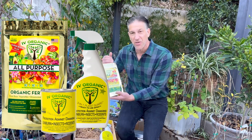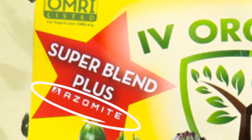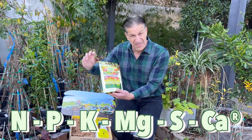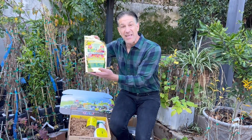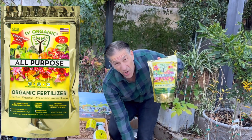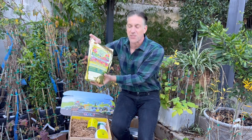And it also includes a bag of the Super Blend plus Azomite formula, which includes, again, all 6 plant macronutrients plus Azomite, which is crushed volcanic rock, to give your plants a lot of the micronutrient nutrition as well. What we're doing is subbing the 11.8 ounce bag with the 4-pound bag. It's an additional $50 value. With every trio gift box, you're getting a 4-pound bag of the Super Blend.